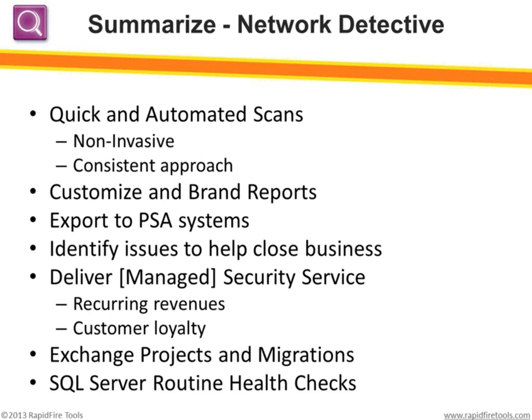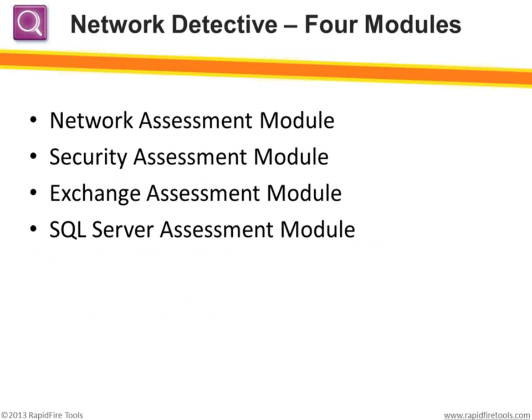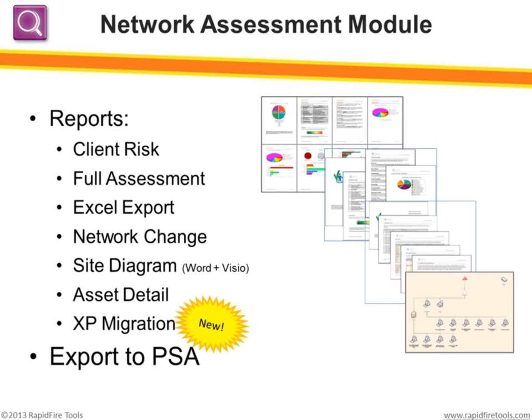So let me talk a little bit about how Network Detective is set up and its licensing and pricing. First off, there are 4 separate modules. We've got the network, security, exchange, and SQL Server. The network assessment module is really designed for your prospecting, onboarding, and the discovery work that you're going to put together. The client risk report is your executive summary, and then you've got a ton of great detail that backs it up, gives you insight into the environment, and is the information your technicians will use to understand the environment. We do also now have an XP migration report, fantastic for documenting, highlighting, and helping you sell XP migrations.